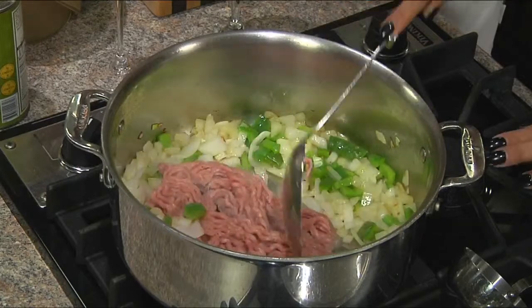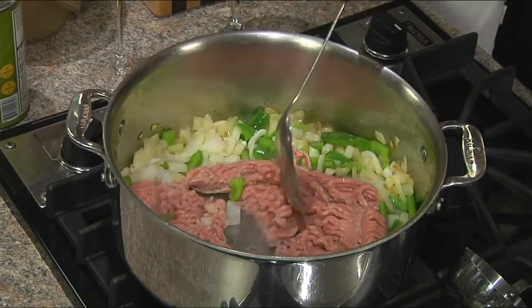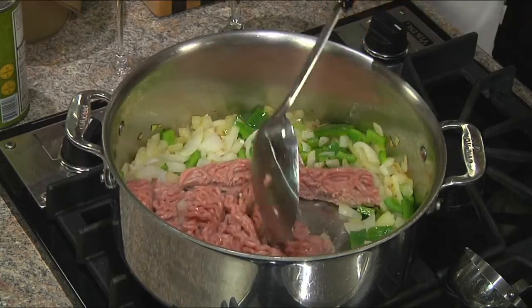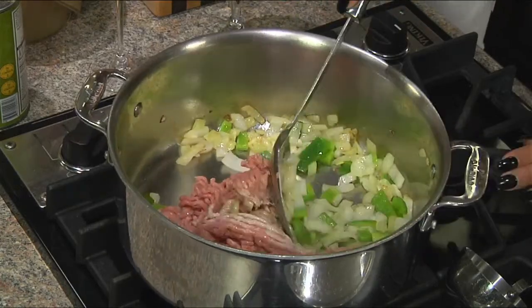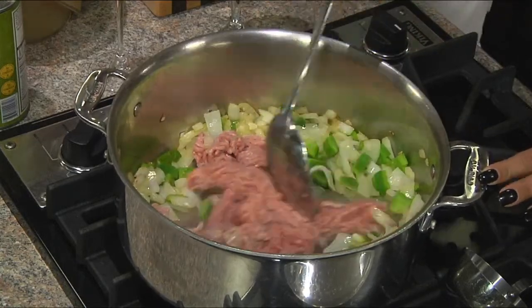Now we're almost done. I mean, that's how fast it goes. Wow. That's awesome. And mix the onions in it? Yeah, just mix it all together and keep sautéing it up like you're making just regular ground beef, but it's turkey. Okay. Much healthier, yeah.